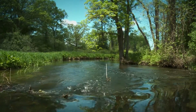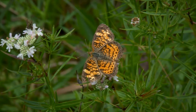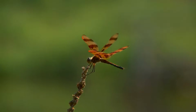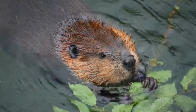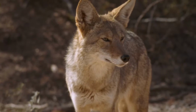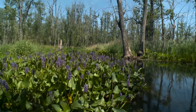The Great Swamp watershed is home to 160 species of birds, 36 species of reptiles and amphibians, 64 species of butterflies and moths, 37 species of fish, 58 species of dragonflies and damselflies, and 34 species of bees and wasps. Otter, beaver, mink, coyote, bobcat, and bear are among the many mammals found in the Great Swamp watershed.